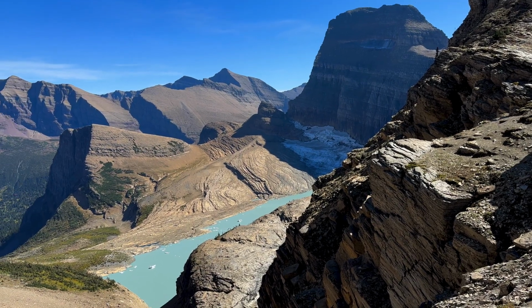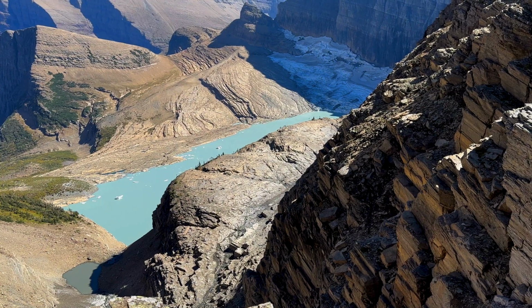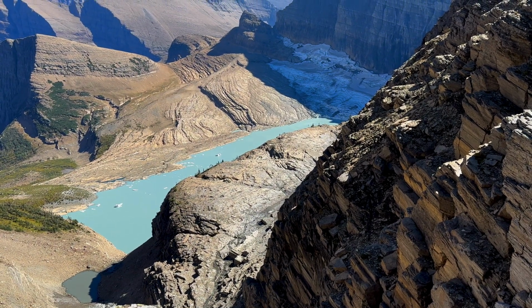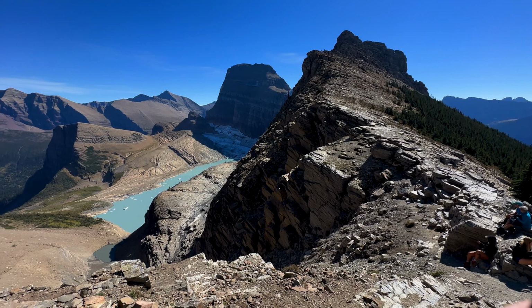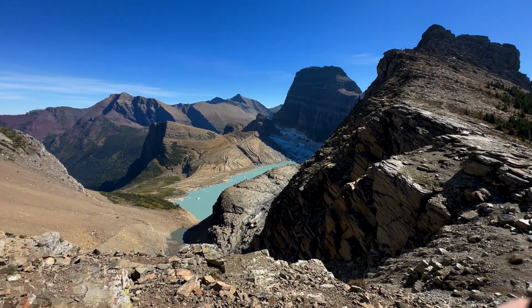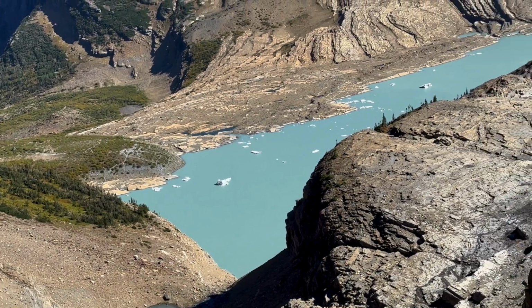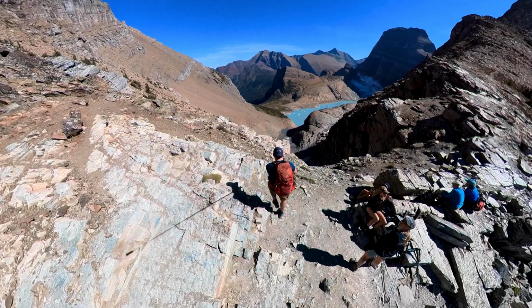Massively windy up here. That hike out to the top of the Overlook was nasty, but so glad I did it. If you haven't done so yet, check out my Grinnell Glacier trail hike that I did yesterday. We went to the bottom of this glacier, just a different perspective. I don't know how this audio quality is coming out, but you can see the view is spectacular. So glad I did this.